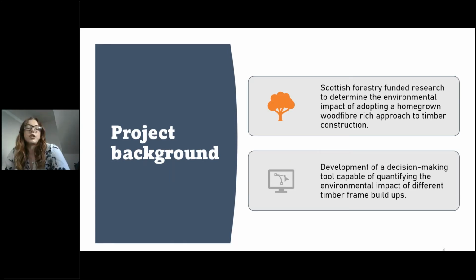Okay, now the introductions are out of the way, let's get into it. It is first useful to give a bit of background on the tool and how it came about.